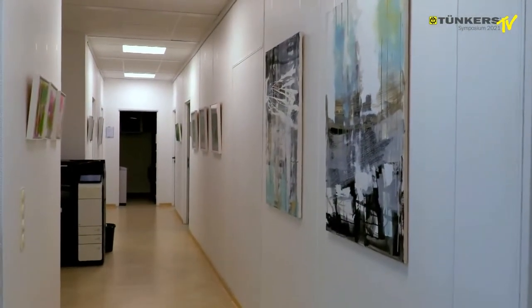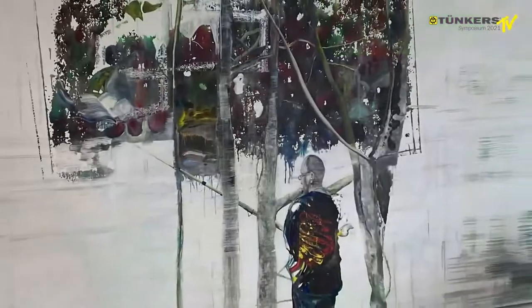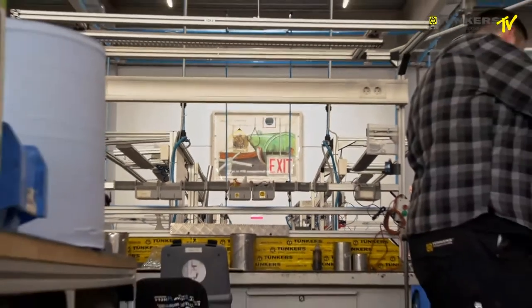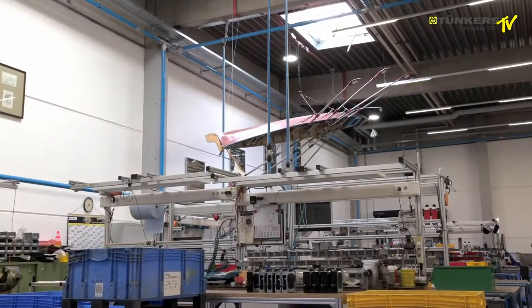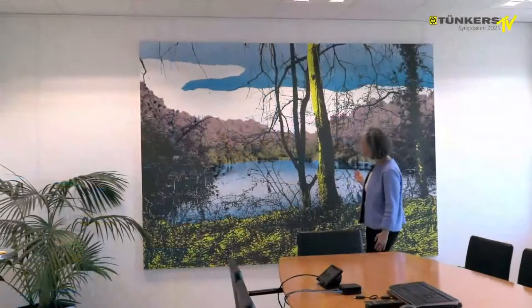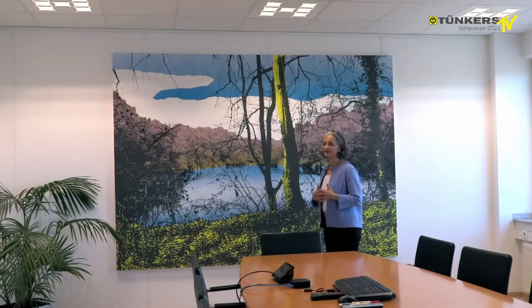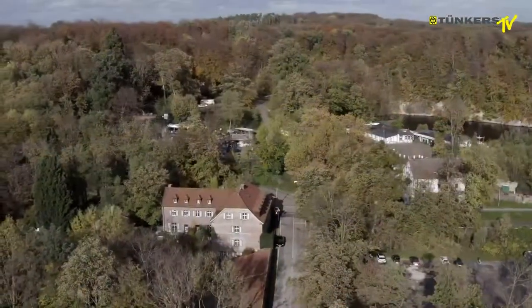We organize exhibitions at the Tünkers company for a limited period with works of art from regional artists, that is, from Düsseldorf and the surroundings, and of course also from Ratingen. And the special feature is that this is not a museum-like environment or a gallery-like environment, but the works of art are in our factory, and this is very exciting for the artists, for our employees, but also for our guests who visit us. This is a work of art by Birgit Jensen titled Blue Lake, and we purchased this specifically for this room because the Blue Lake is in Ratingen, where the Tünkers company was founded.